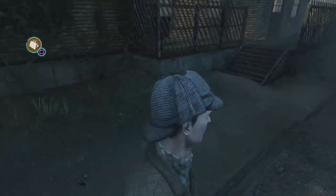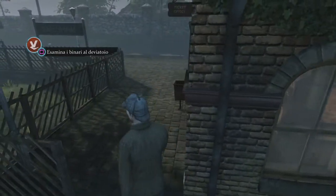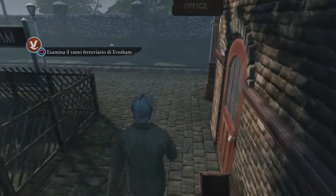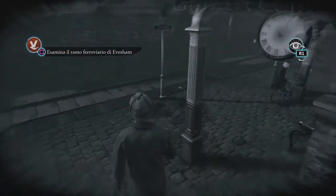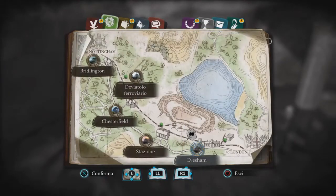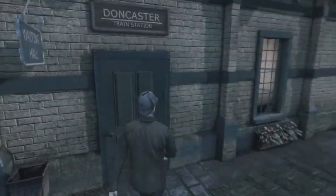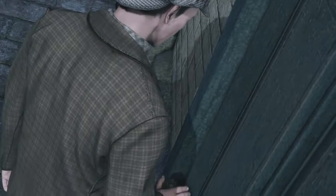Ok, quindi abbiamo scoperto che fra queste due stazioni dovrebbe esserci una deviazione che sta a noi adesso scoprire. Dovremmo essere arrivati qua in questa stazione che dovrebbe trovarsi a metà fra le due.